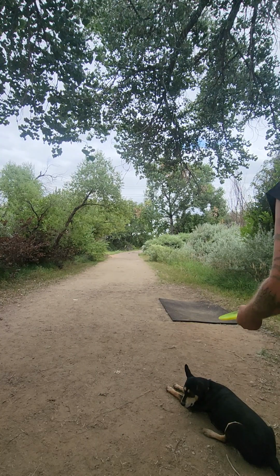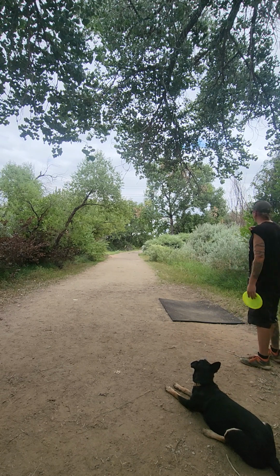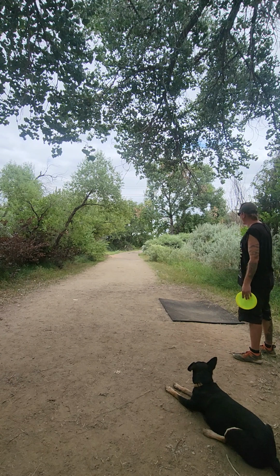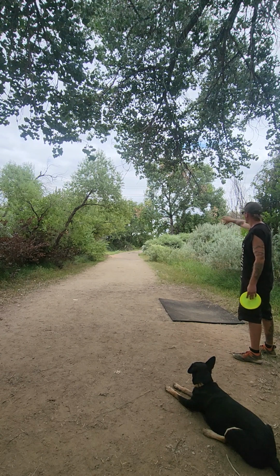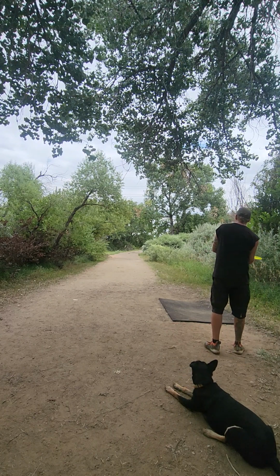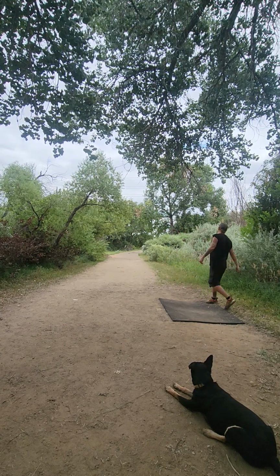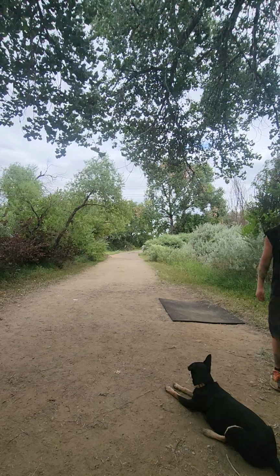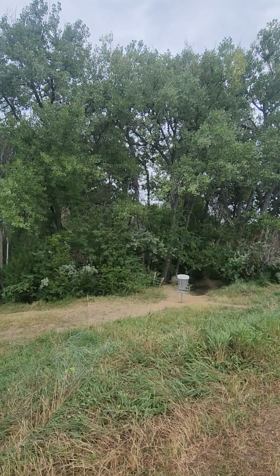All right, we got hole 17. We're gonna throw Justice. Forehand. I'll show you better the green when we're down there, but I want to forehand flex it and have it land right before all that thick foliage in there. Yep. Good. That will work. That's what I wanted.